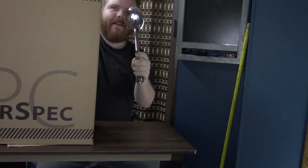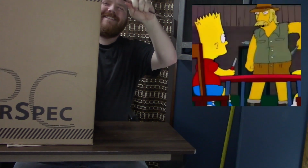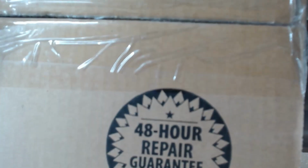Alright, I got my handy dandy knife here. That's not a knife, that's a spoon. And I'm gonna go ahead and go in. I see you've played knifey spoony before. This is not a sharp knife.